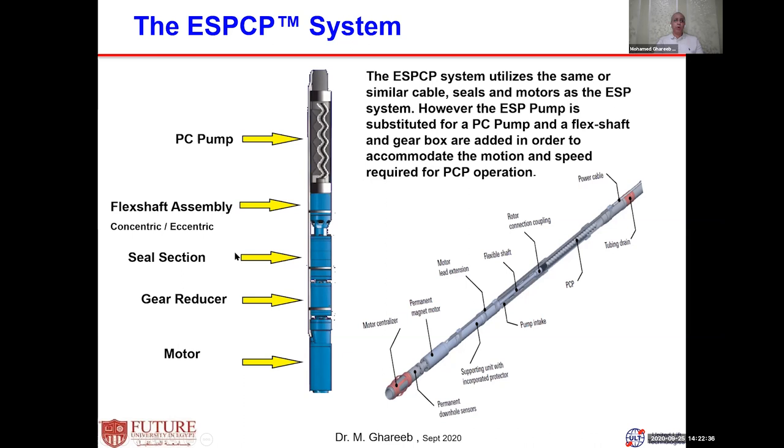And they introduced what we call ESP PCP, a combination between the ESP motors, not the pump, and the PCP pump. Here all the downhole configuration of ESP is the same except the pump is removed. They have the motor, the seal, the intake, all the same, and you can have separators. Except instead of the ESP pump, it is installed with what we call a PCP pump. Then the PCP pump is running with this.